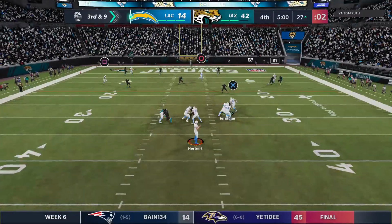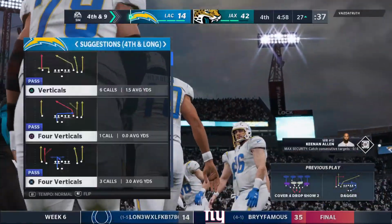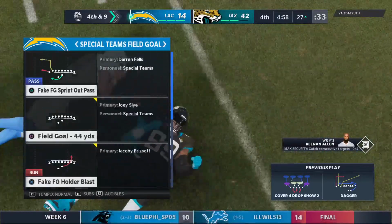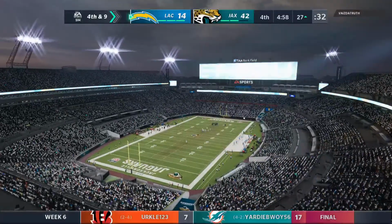Operating from the gun, Herbert. And he takes a shot on the release as this will be incomplete. I'll tell you what, partner, after he ices down, he's going to need a nice long soak in a hot tub after this one. He's been under duress the entire game. And once again, hit as he throws. Fortunate that one wound up incomplete.